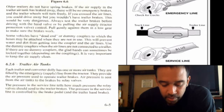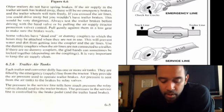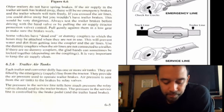Always test the trailer brakes before driving with the hand valve or by pulling the air supply tractor protection valve control. Pull gently against them in a low gear to make sure the brakes work.